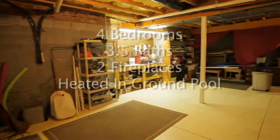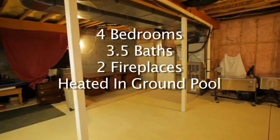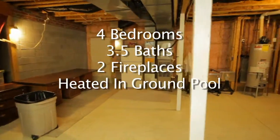To recap, 3521 Burnley Drive features 4 bedrooms, 3.5 baths, 2 fireplaces, and a beautiful heated in-ground pool.